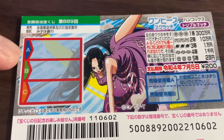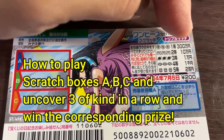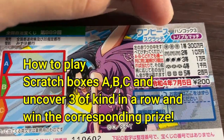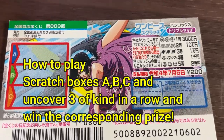On the left, you have three boxes, A, B, and C, that you need to scratch. And here are the pictures that you need to find with their corresponding prizes. To play this game, you're going to scratch each of these boxes and uncover three of a kind. Three matching pictures in a row wins you the corresponding prize.